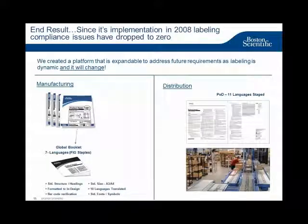All right, so next slide. The end result, bottom line, is that since its implementation in 2008, our labeling compliance issues have dropped to zero, so that's remarkable. Again, this was a major issue as a company because of the integrations, and it's an issue now for a lot of companies that acquire other companies, but we've tackled it and successfully integrated and deployed this, and since 2008, knock on wood, we have not had any labeling compliance issues.